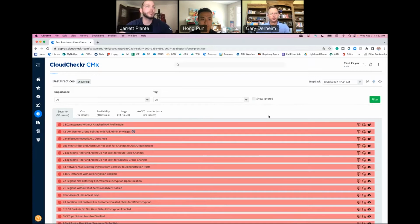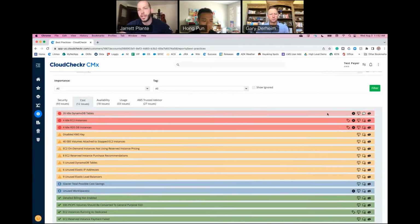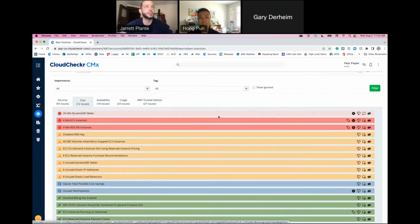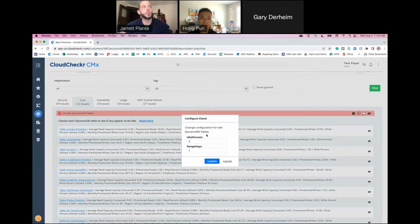With these specific best practice checks, you can also have customization on some of these. For example, something like idle DynamoDB tables. You might say, okay, let's see what CloudCheckr today is considering as idle. You'll just go over to this gear icon and click onto it and you'll see that what CloudCheckr is saying is 2% of idle use over one day. That's what we consider it today, and that's what's triggering this best practice check. I could change this to 5. I could change this to any number, right? I'm going to leave that 2 for now.